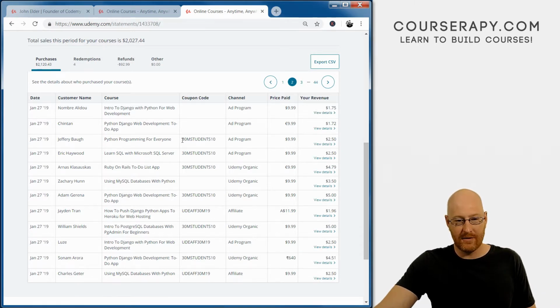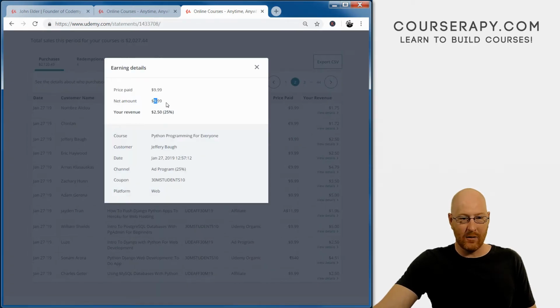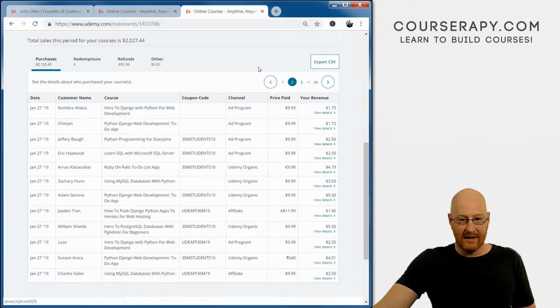Here we see 30M students. So this looks like maybe they just cracked 30 million students. So they're running that coupon code. It was $9. So the net amount was $9. I get 25% of that, or $2.50.